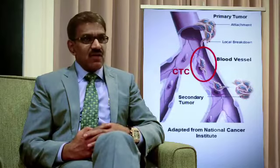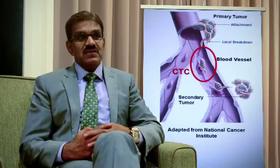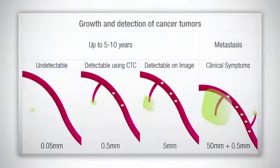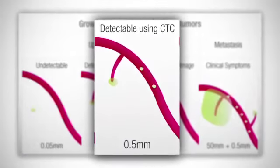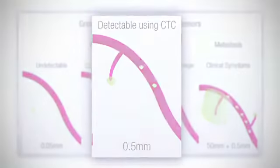Most patients do not die of the primary cancer, but they die of complications from the secondaries or metastasis. So it's very important to identify these cancer stem cells. So the benefit of CTC is that it offers the earliest possible diagnosis of cancer. It picks up cancers at about 0.5 mm, whereas all conventional diagnostic methods currently available only pick it up at 5 mm and above.